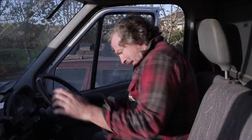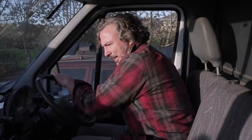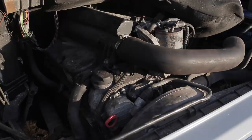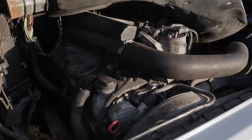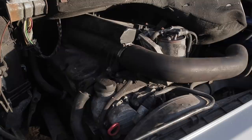Turns out, it's a dodgy starter motor. Well, dodgy or sticky. Either way, dodgy. Okay, contact. Nasty. The OM611 engine in this van is neither the least nor the most refined engine ever, but it should sound a lot better than this.